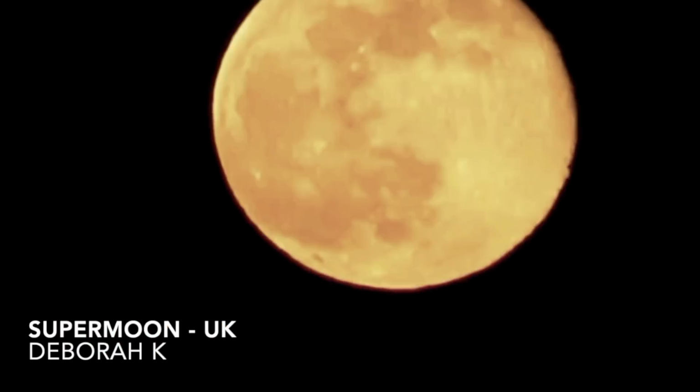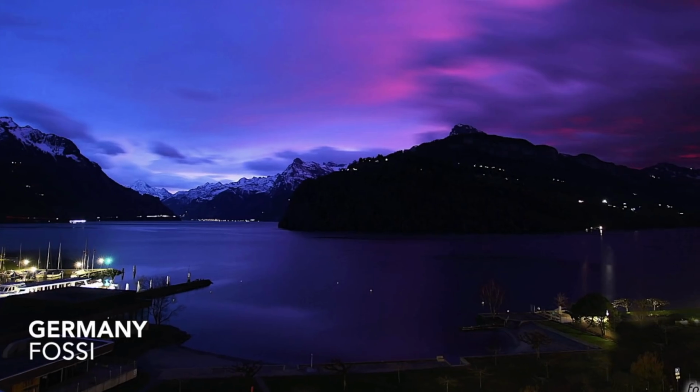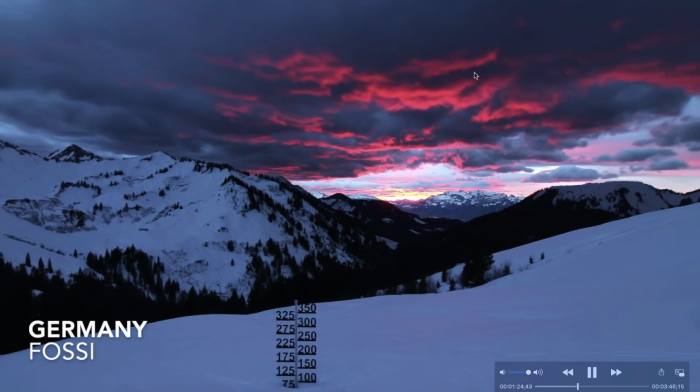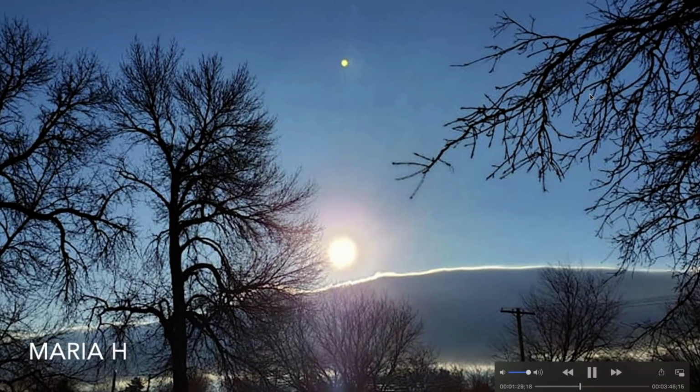Deborah K. Little video here of the recent supermoon from the United Kingdom. Germany, Füssen. Look at the blues and pinks and purples above the mountains. And these bright orange, red colors. Just a beautiful backdrop there.